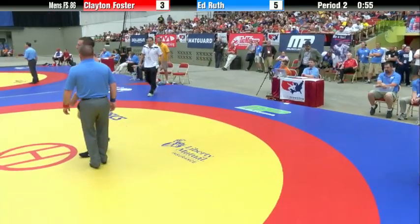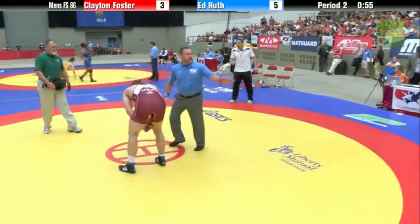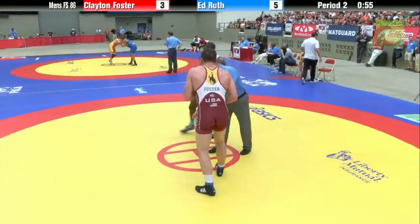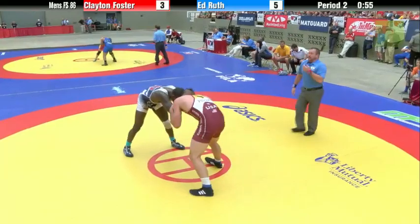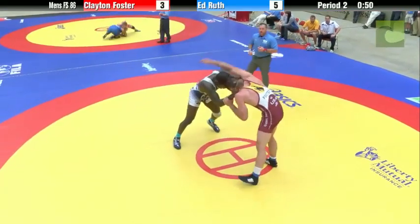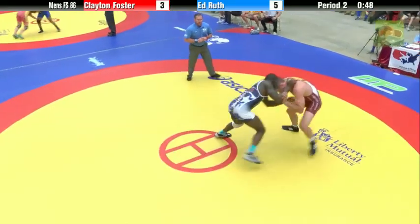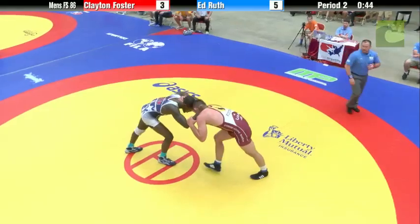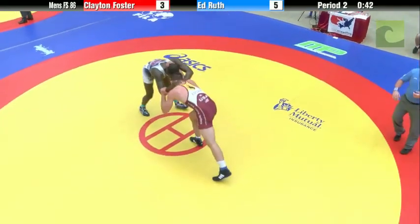Well, this is great. This is going to be a great finish here. We've got 55 seconds. Foster has to get the takedown. He's been in on those legs when he wants to. 51 seconds to go. Foster and Ruth, another classic battle. The pace almost as high as the last one. The score not quite there, but entertaining nonetheless.